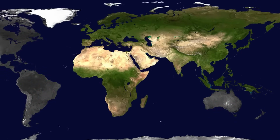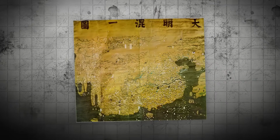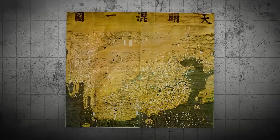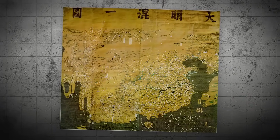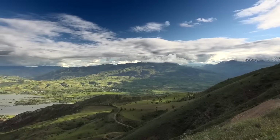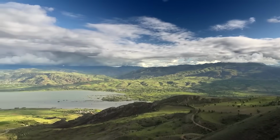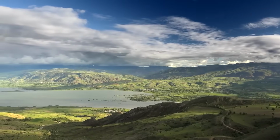The cartographic techniques used were advanced for the time, incorporating grid systems and a consistent scale that European maps only started to use inconsistently much later. Unlike many European maps focused extensively on maritime exploration, the Ming maps prioritized land masses and political boundaries, reflecting their primary use for administrative and imperial purposes.